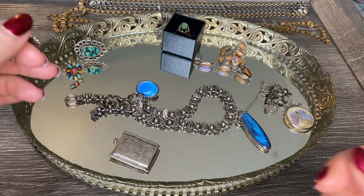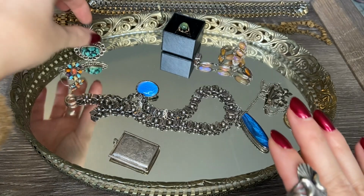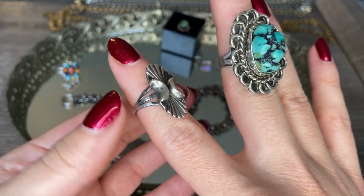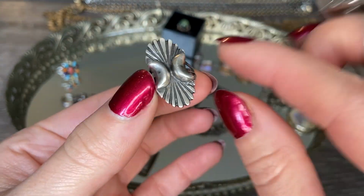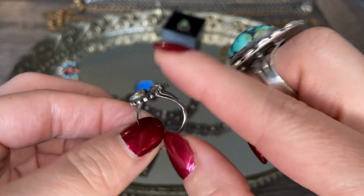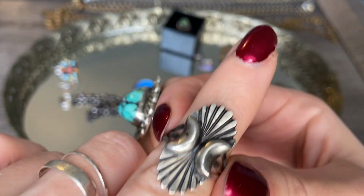So I have a few Native style rings. Just sharing these ones here. This one I love. I picked it up for a deal. I think I paid $10, maybe $12 for this. And I really loved the design. So it's just sterling. There's no stones.